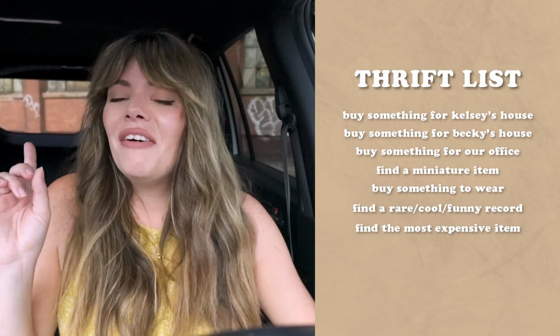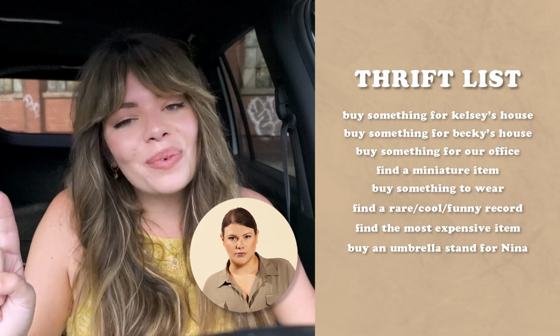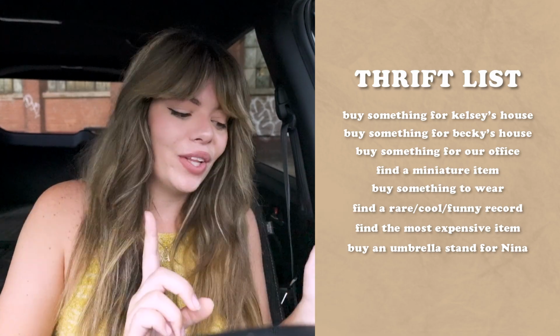And lastly, find an umbrella stand for Nina, our producer. This last one is because every time we go thrifting anywhere, Nina is always asking us to be on the lookout for an umbrella holder for her. So today we are finally going to fulfill this ask.